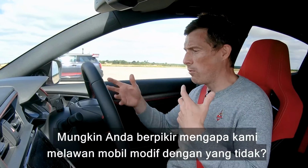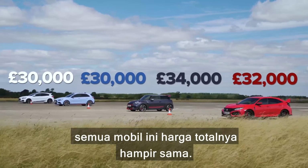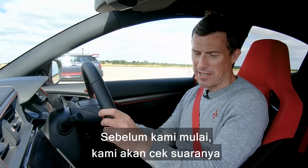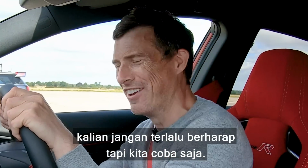Now you might be wondering why we're running tuned cars against stock cars. Well, when you look at the list prices and you add in the cost of the tuning, all these cars are very similar in price. So before we race, we're going to do the sound check to see which one sounds the best. You know, turbocharged 4 cylinders. Don't expect too much, guys, but let's give it a go anyway.